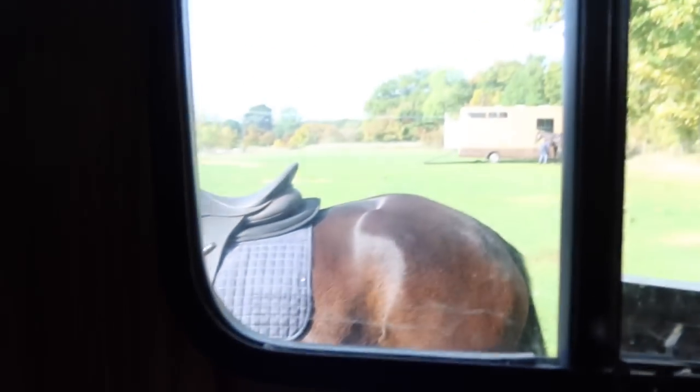Okay, you guys, I've just got changed. I'm ready to go out and get on Jess. Mum's just tacked her up. Don't know if you'll be able to see out the window. Can you see the saddle? Yeah, so she's tacked up. But I'm going to go out there and leave my camera in here now. So this is the last you'll see me before I'm back from the schooling session.